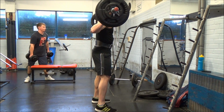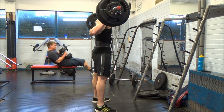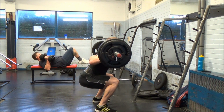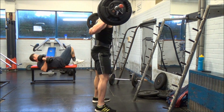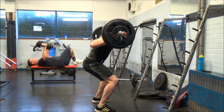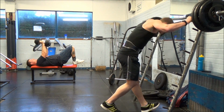This is my second working set, which was 3 reps at 135 kilos, 297 pounds. I felt fairly strong at this point. Nothing special, but fairly solid. But it was on the plus set where things didn't go as well as they have been going.